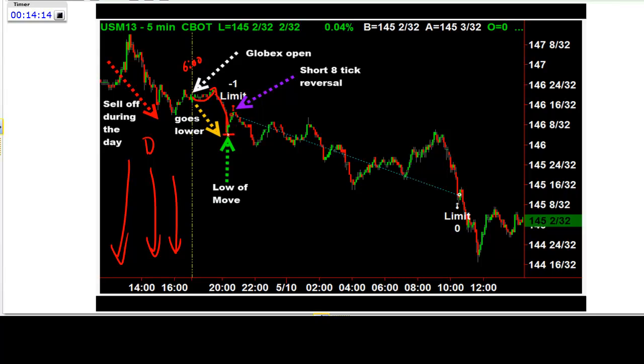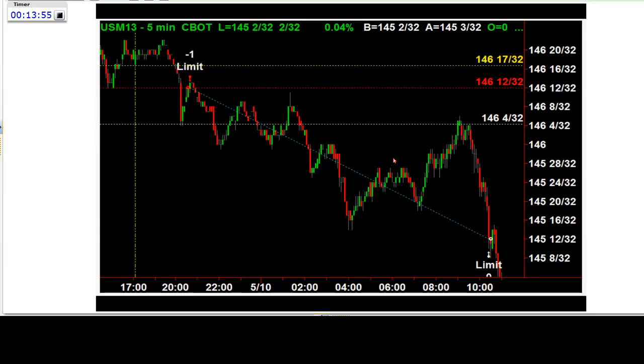It puts in a low. It bounces up 8 ticks off of that low. I short it here, and I've got a 32-tick target. Notice how many times, if you're not out, there's 8 ticks, there's 8 ticks. That one's questionable. This one, if you did it, you'd have got stopped out. Okay? Now, this is what it looks like zoomed in.